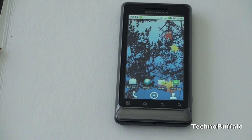Alright, so let's go ahead and talk about specs. This guy is being run by a 1 GHz TI OMAP processor. It's got a 3.7 inch, of course, capacitive touchscreen with a resolution of 480 by 854, so pretty high resolution. And the display supports up to 16 million colors.